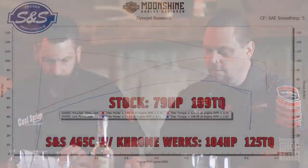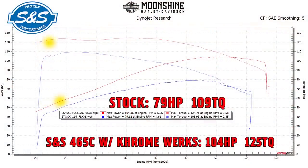And if you look at the Chromework setup, it still has that nice swoop in the mid-range. That big pickup from like 32 to like 38. It just bumps up right there. That's a common theme on that setup. And again, at 2,000 RPMs, you're already at 120 foot-pounds of torque.